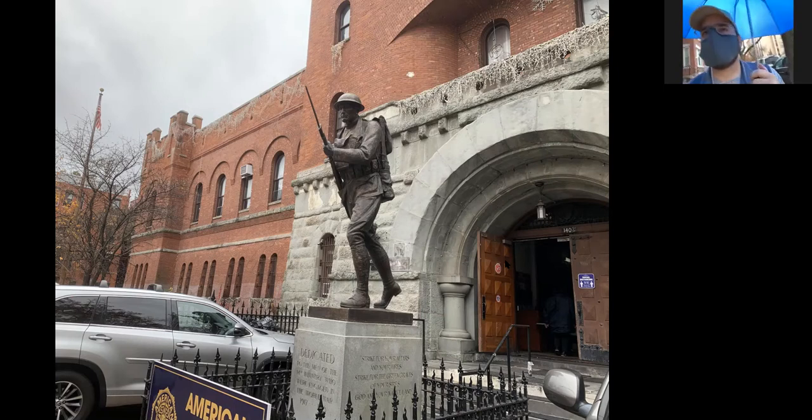So we voted there in the primary, but in the general election, I think we had over 60,000 people that were assigned to that one polling location. So it was actually a lot faster to just vote on election day.